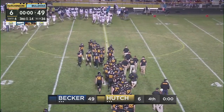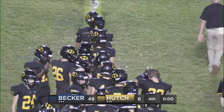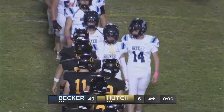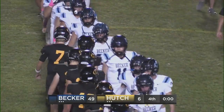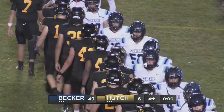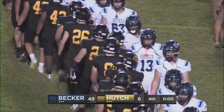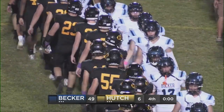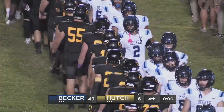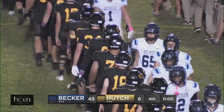Number 1 Becker, 49. Number 8 Hutchinson, 6. It was a third quarter domination tonight by Becker. It was 21-6 going into halftime, but 2 fumbles in the third quarter cost Hutchinson. They have coughed up the ball 13 times via fumbles in the first 4 games. The 2 cost them tonight, and it was all Becker in the second half. 49-6 is your final tonight.